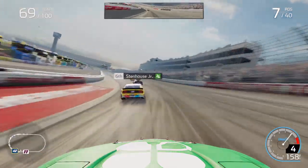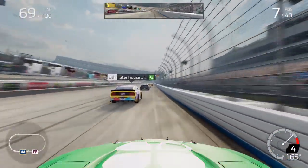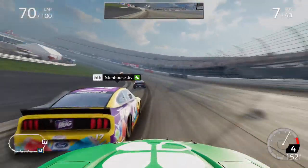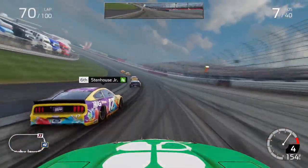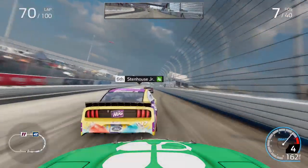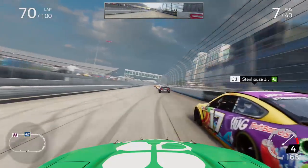Nice, right behind the 17 of Ricky Stenhouse Jr. as we exit turn 4, trying to take over P6 now with 31 laps to go. Just showing how fast our car truly is here today, and you can see how fast we are as we exit turn 2. We're going to try and get to the inside of Stenhouse, and we would pass him.